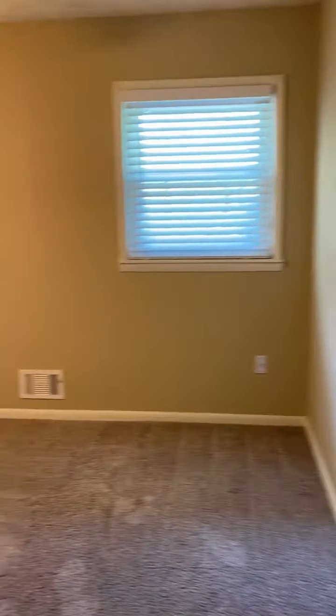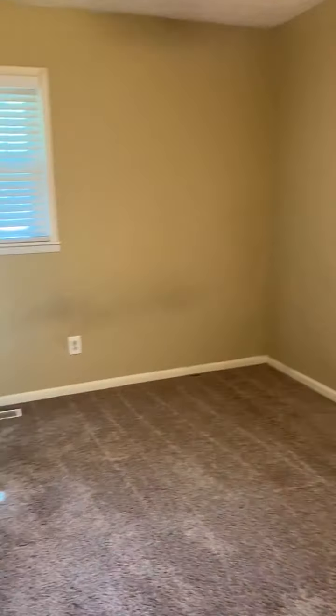This is the second bedroom here. Some door stops are missing. And this would be the third bedroom, which is the larger of the 3. As you can see, there's not much to this property. It's 3 bedroom, 1 bath.